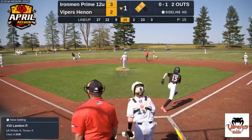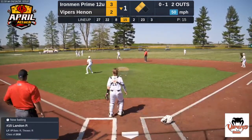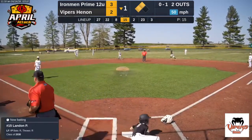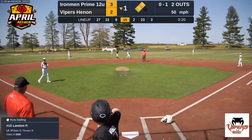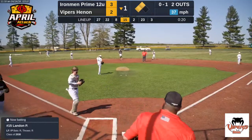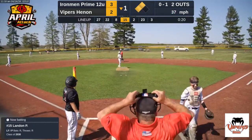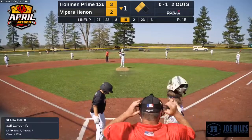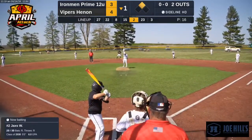Puts it in play, it's going back. Shortstop can't grab it. That's gonna send one more in, ties it up. Second run's coming in, throw is gonna be off. He gets a double. Good smack by Landon, now puts Vipers ahead, 4-3.